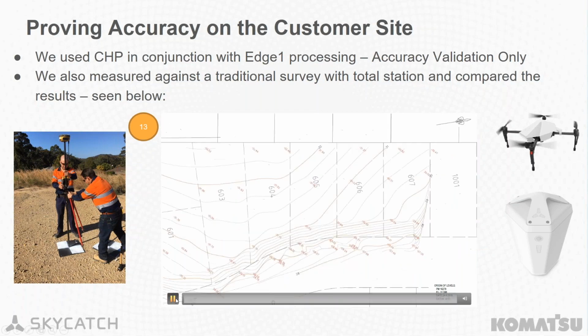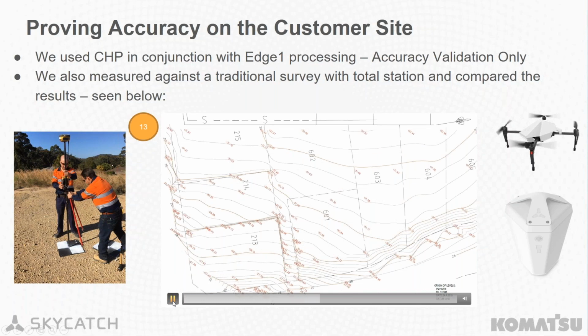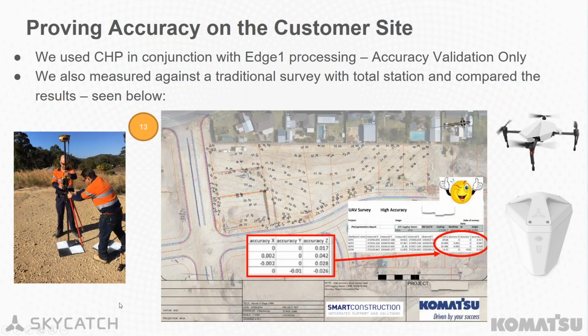In this case here, obviously the total station survey was done, and then from that we looked at the data. So we flew the UAV. We processed this in about 30 minutes on site using the edge. Obviously no cloud processing, purely processed on site. And we used the checkpoints we put in compared to the as-built collected by the total station. And you can see the results there.